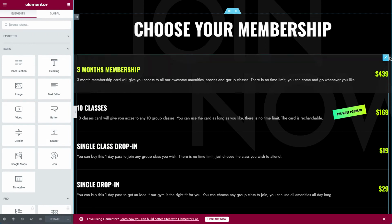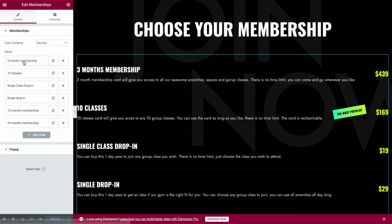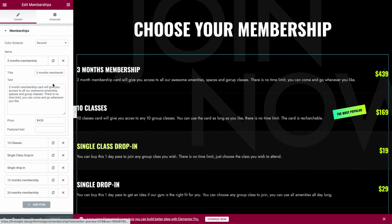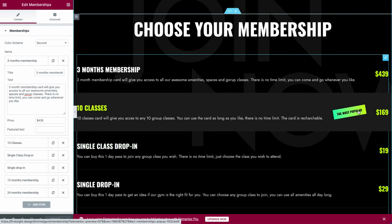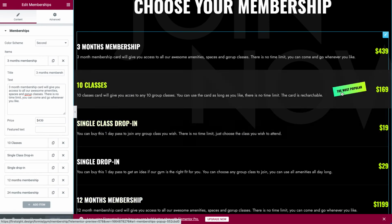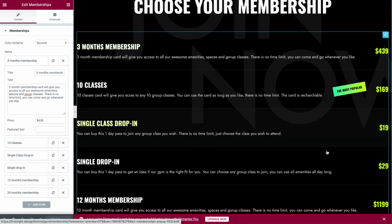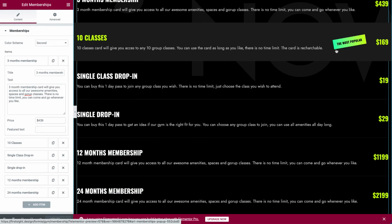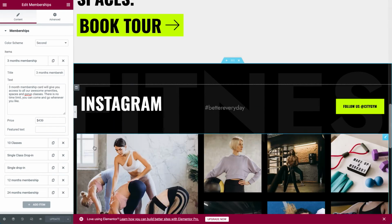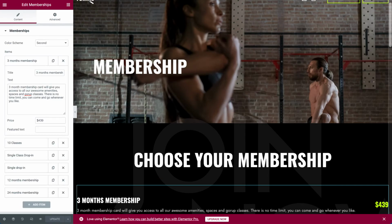So here, just again, click on the edit icon, and you'll see the list of all memberships available with the settings per each membership. So just make those changes, and featured text stands for this label right here. We use it only on one membership in the demo, but if you wish, you can add this featured text to each membership available in the list, or simply leave it for just one membership. It's up to you. Save changes.